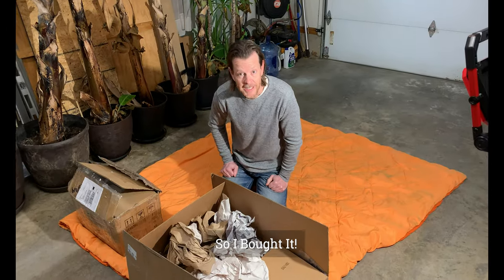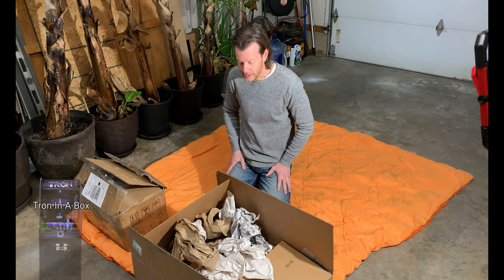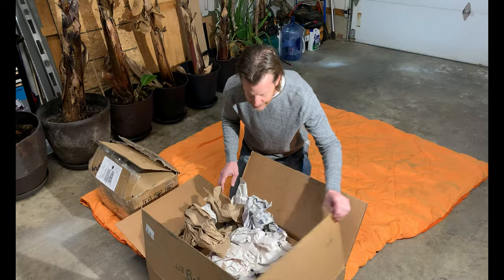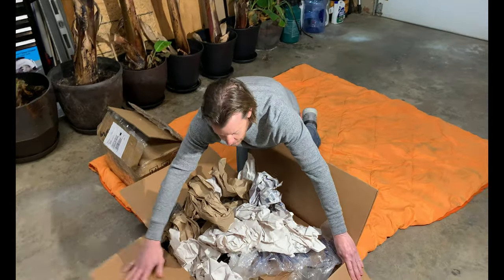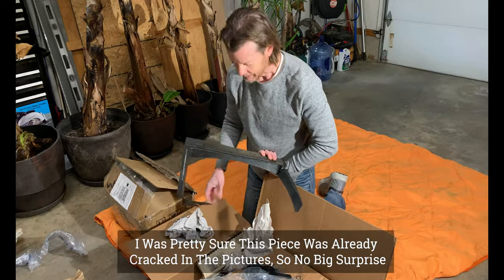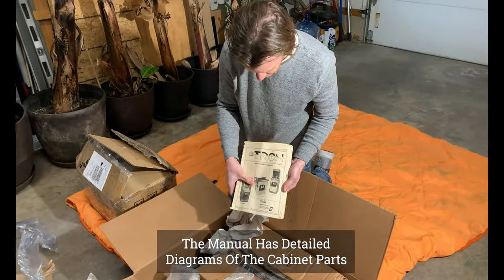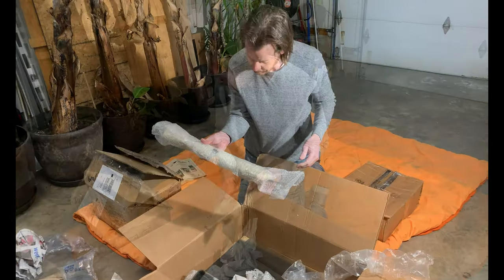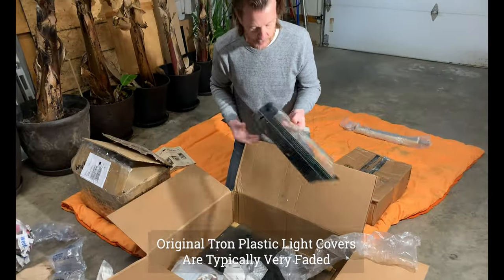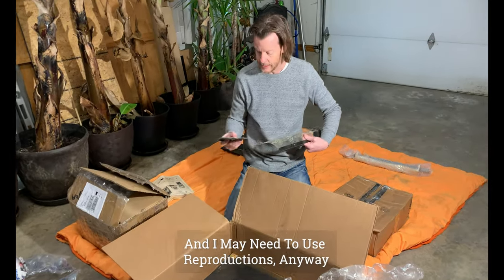This is the Tron in a box, two boxes actually, that I got from another collector. And I've popped them open and it's time to unpack and see what kind of Tron goodies we have. And there's a piece of the monitor bezel. Here we have the operating manual. This is a fluorescent fixture, maybe the blacklight fixture. And we have the rest of this piece, and that's hopefully what these two go to.